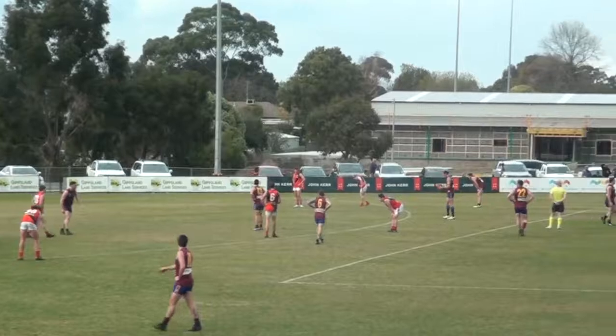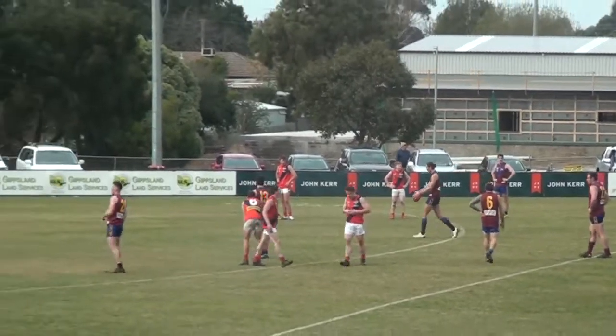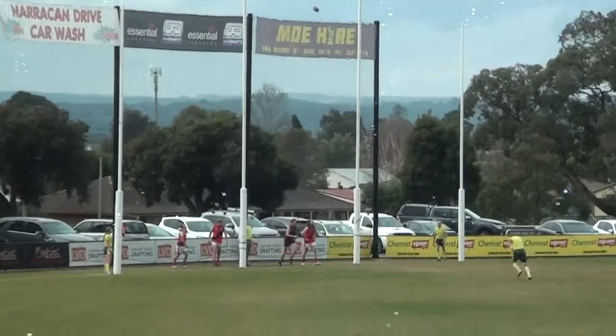Marks inside 50 this quarter, 7 to Moe, 0 to Bairnsdale. And that's reflective on the scoreboard, which reads Moe 6-6-42 and Bairnsdale 3-3-21. Margin 4, can it be 5? White, standing start, 40 metres out, directly in front, goes boom.